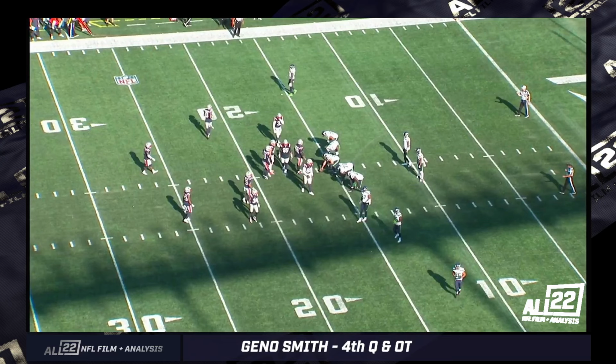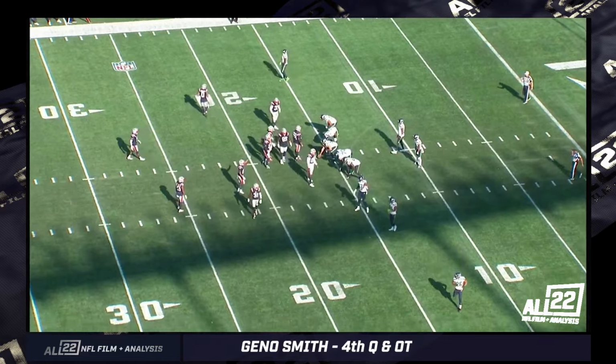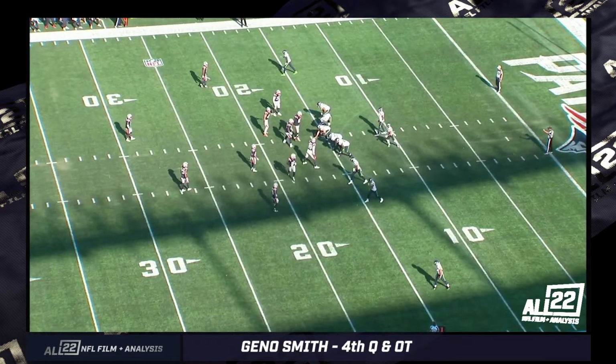Seahawks defense is able to get a stop in overtime, a short yardage stop, in fact. I think it's a 3rd and 1. A couple of guys are involved in the stop. I think it's Hall and Dotson, and then Seattle's offense gets the football back.